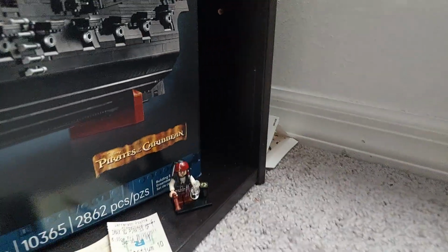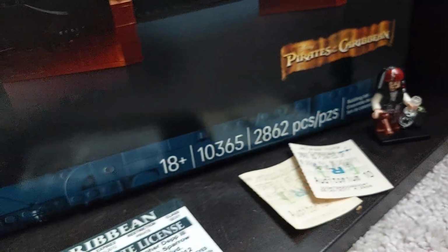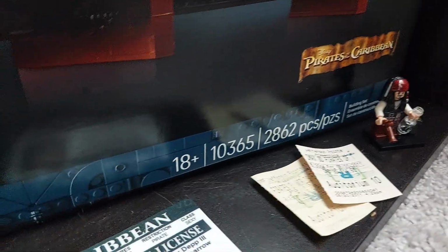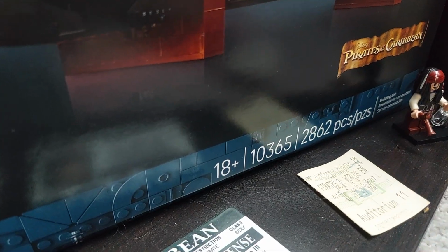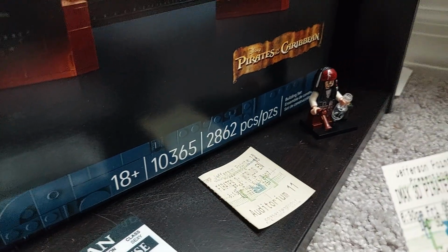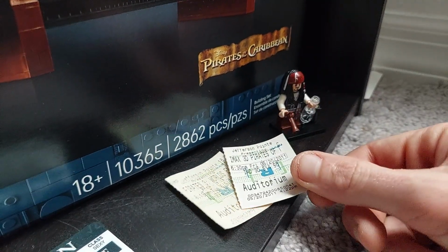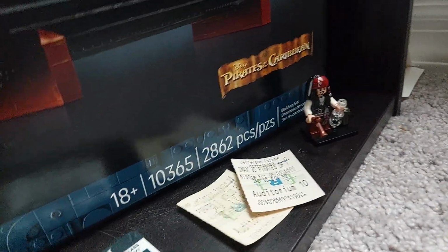As well as Jack down there. Jack's got the Black Pearl in a bottle, as well as his compass. Next to him are two movie tickets, actually, from when I went to watch At World's End way back in 2007. And then I guess this one, I didn't even remember that I had both. This one is from 2011, right? Yeah, so that means this one is On Stranger Tides. I forgot I kept that ticket. So I have At World's End and On Stranger Tides right there from when I went and saw them for the first time. First of many times.